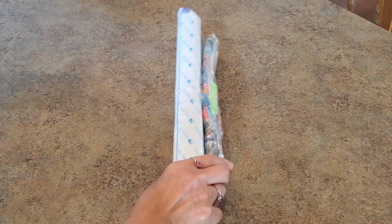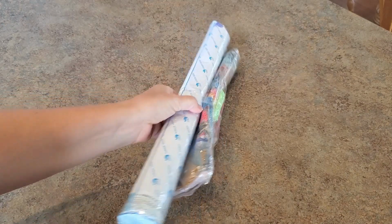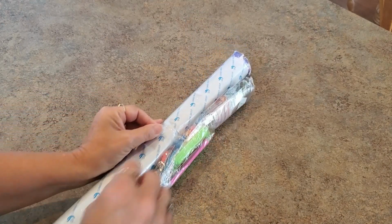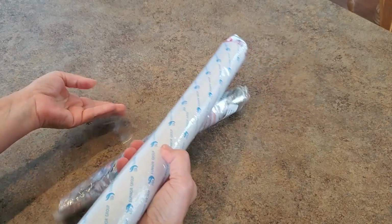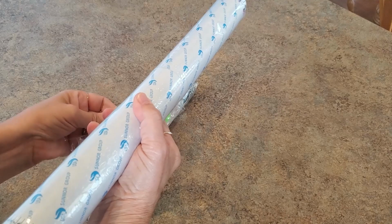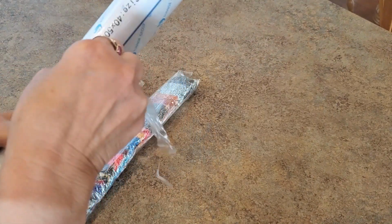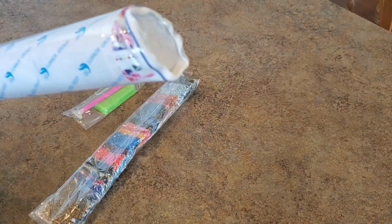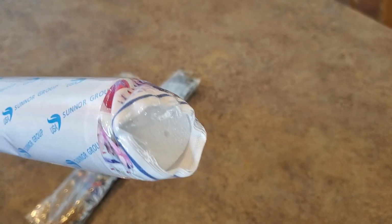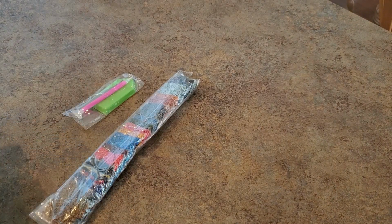Well, this is interesting. I have never had a painting come this way. No, I have not. Never had one come like that. All taped up. All right. Oh, yeah. Whoop. Scrunched. Just the end, folks. It's just the end. It's on a foam roller.